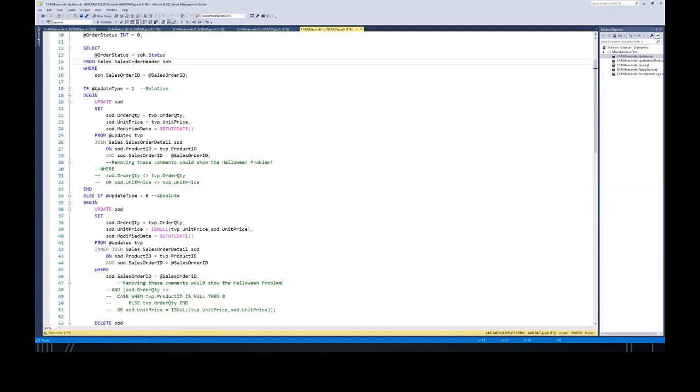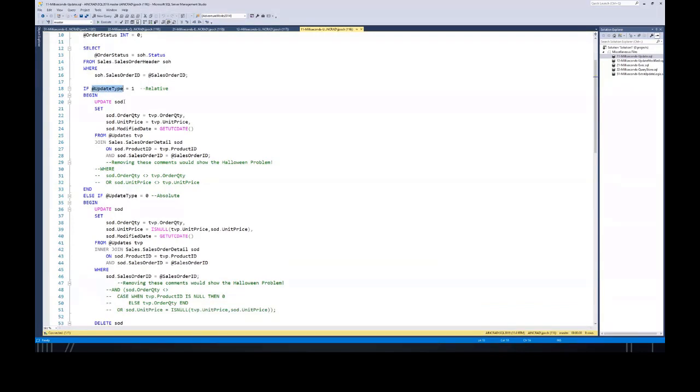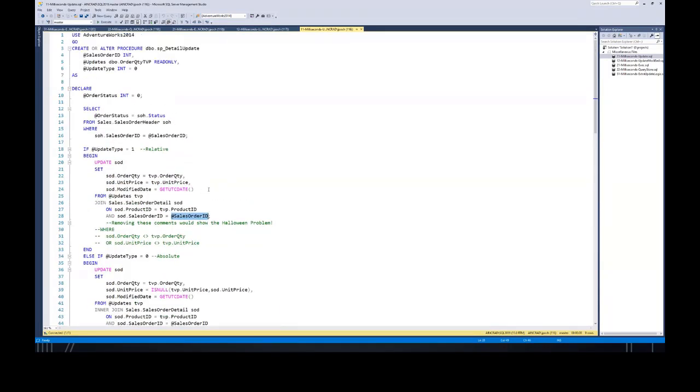Now, depending on the update type that is passed in, we'll either do a relative update or an absolute update. This is similar to the way my procedure had two different update statements that were similar but not quite the same. If it's a relative update, we'll take whatever is in the TVP, join to the sales order detail table, and update the quantity and the price based on what's in the TVP. We're joining on the product ID in the TVP, joining that to the underlying table, and we're passing in a sales order ID with the stored procedure as well.